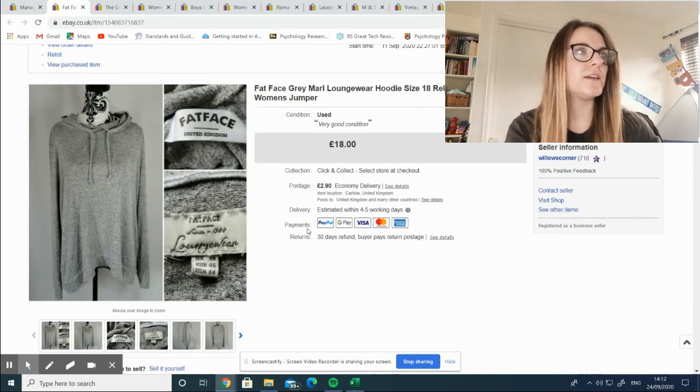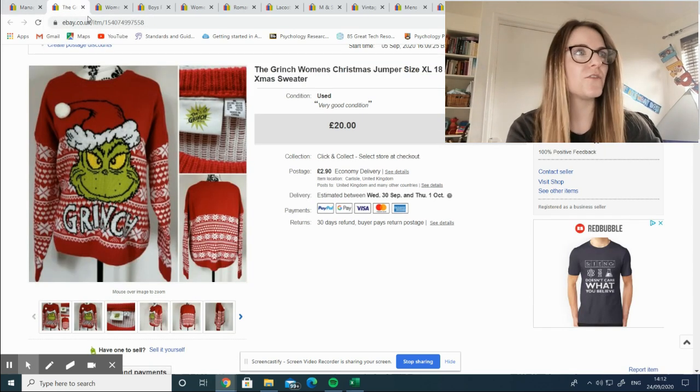Another Fat Face hoodie. Fat Face seems to be doing really well for me at the minute. Sometimes it does and sometimes it doesn't. Like, it goes through phases. Does anyone else find that?